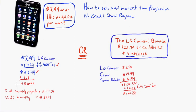And then we can also break it all the way down to a weekly payment. So if we divide $570.49 by 52 weeks in a year, or 52 payments, that gives us a weekly payment of $10.97 a week. See how we did that? So $10.97 a week all the way up here. That's how you advertise it. So that's a neat way to advertise it. Again, we're trying to engage the customer. We want the customer to ask questions. We want them to see, hey, I can buy this phone for $299, or I can pay as little as $10.97 a week.